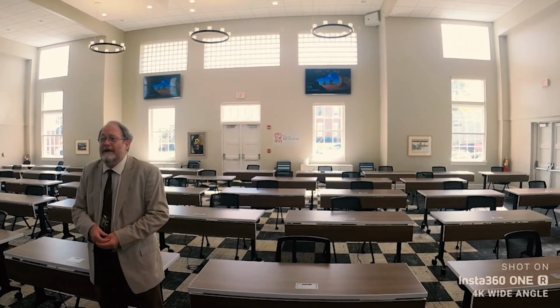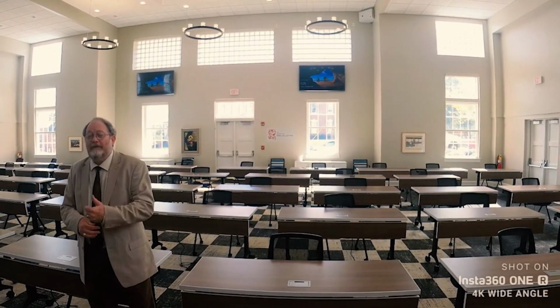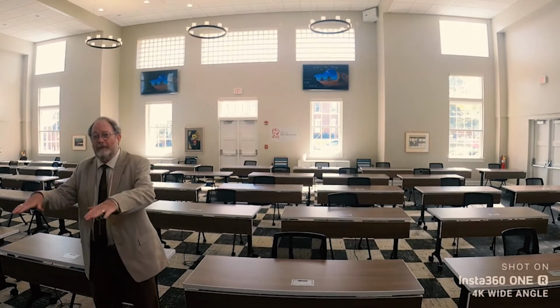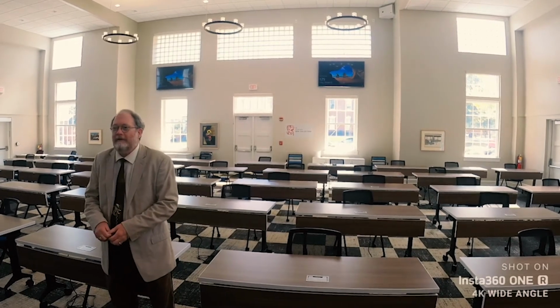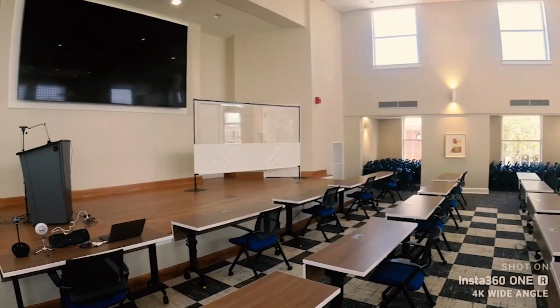People are finding ways to use it more. And it particularly is more accessible. It wasn't when it was all sloping. So it's now a lot more accessible to people. We even made the stage accessible so you can enter it. So it's a really lovely, as I said, it's a lovely space.